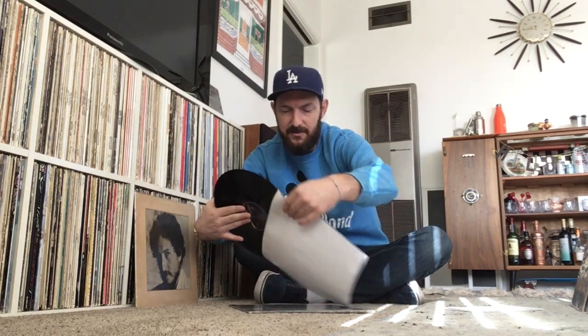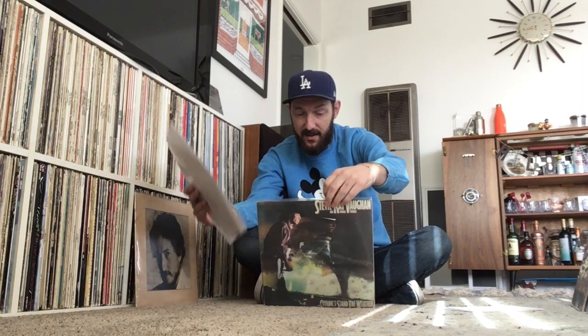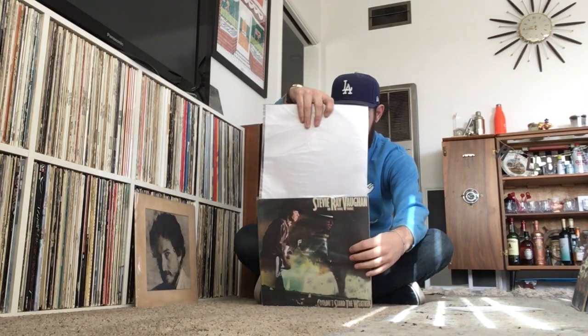So if you like Stevie Ray Vaughan, or if you just want to get into Stevie Ray Vaughan, this is an excellent album to start with. It has his cover of Jimi Hendrix song Voodoo Child, and it also has a bunch of other really great songs like Cold Shot, which was a big hit for Stevie Ray Vaughan.